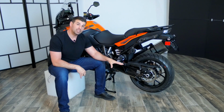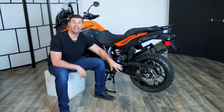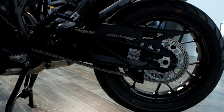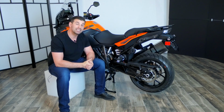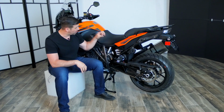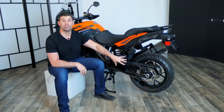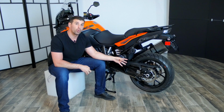Now, the best part about this particular motorcycle is this chain. It's a Super Duke, it's a KTM, it says right at the beginning, it's ready to race. And this thing, chain drive is where it's at as far as power delivery from the engine directly to the rear wheel. And the best part is, like I said earlier, these gears are a little short.